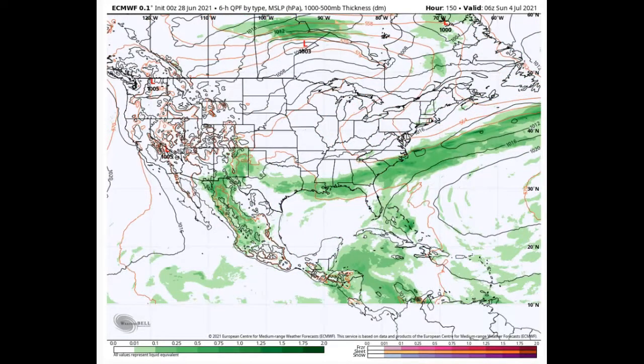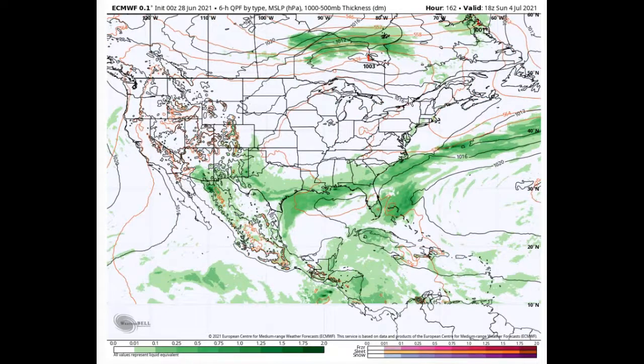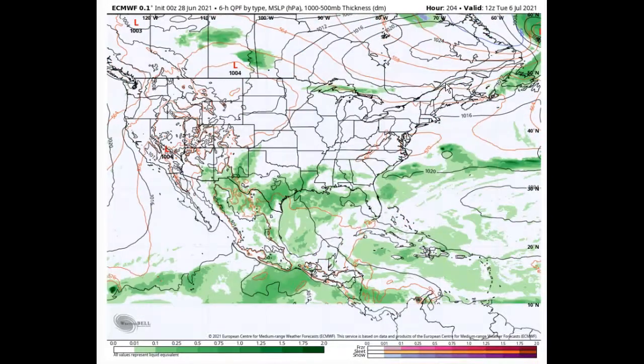Right now, it looks like Sunday the 4th of July looks like it'll be dry. Stay tuned on that. But beyond the period here, we'll start to see a little bit more of that heat, and then another setup here with a frontal system kind of being dragged down, and potentially some more opportunities for precipitation.